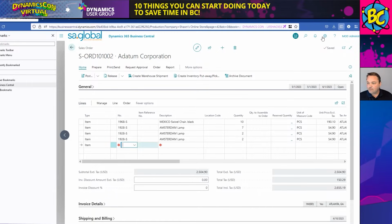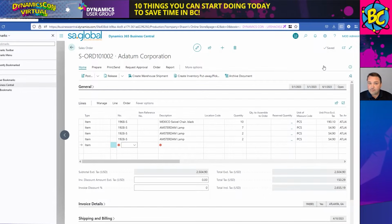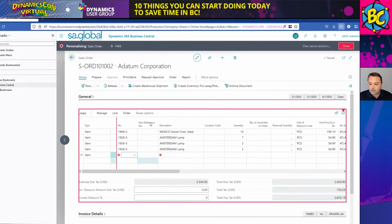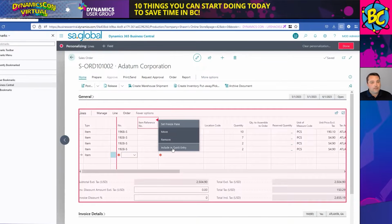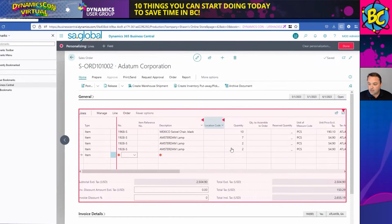And how we modify quick entry is in the personalize. This takes just a little bit of time to configure for you, specifically for you, but then it's that way forever. And I think you're going to really like this when you take the time to invest in setting it up. So if I look at the field item reference and I use this drop down, it says include in quick entry. That means it's already excluded, so that's good to go. I don't need it. Description is also excluded. Location code. I'm going to pretend this says it was included, and we're going to switch it to exclude it. But in this case, I don't need location code, and I want to exclude it from quick entry.